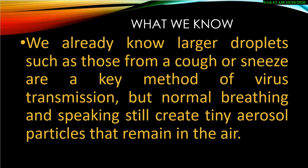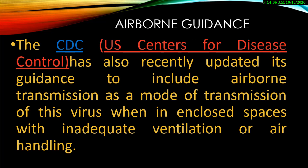We already know larger droplets, such as those from a cough or sneeze, are a key method of virus transmission, but normal breathing and speaking still create tiny aerosol particles that remain in the air. Airborne guidance: the Centers for Disease Control in the USA has also recently updated its guidance to include airborne transmission as a mode of transmission of this virus when in enclosed spaces with inadequate ventilation or air handling.